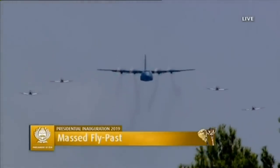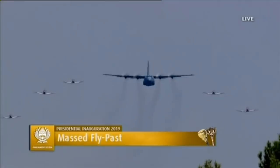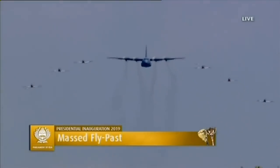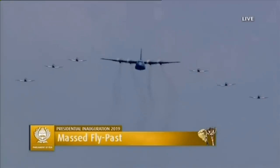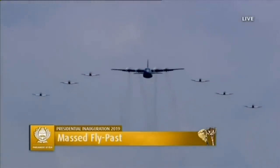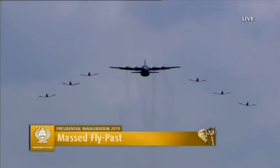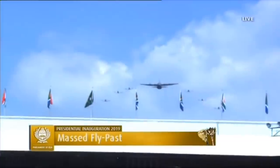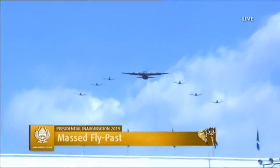The pilots in this aircraft today are Lieutenant Colonel Karo Duvan and Major Nandi Zama, the first two female C-130 commanders at 28 Squadron. Together with the C-130 is the basic flying training formation of the Pilatus PC-7 Mark II from the Central Flying School, Langebaan.